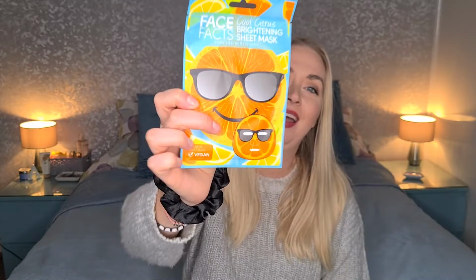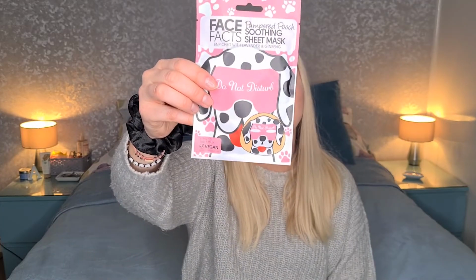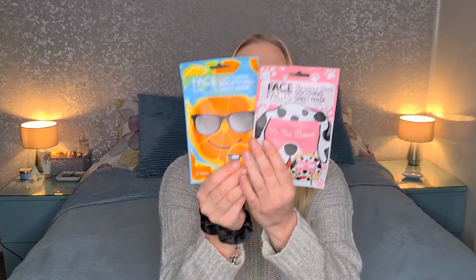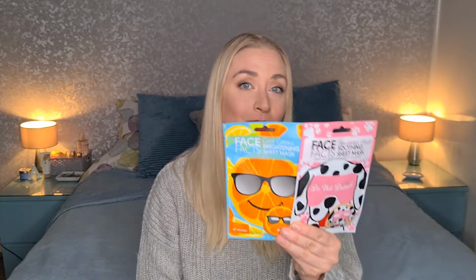So they're both vegan, I think. And this one makes you look like an orange with some sunglasses on. And this one makes you look like a Dalmatian with a face mask on, like a sleepy mask. And I just thought they were kind of cute, a little bit bonkers. And they were £1 each. So it only cost me £2 for the 2 of these. So if they're any good, I thought I'll try and review them soonish, because these would be a great thing for people to pick up for Christmas.